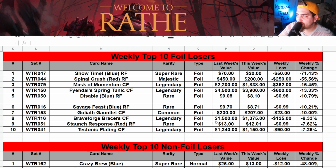The biggest losers of cards: Showtime, the super rare rainbow foil, went from $70 to $20, which is a change of minus 71%. Spinal Crush Red Majestic, they're all red, sorry, went from $450 to $200, which was a 55% loss. And then the Mask of Momentum Cold Foil went from $2,200 to $1,838. Now keep in mind, there was only one that sold this week that I saw, so that could be a seller who didn't know the prices, or it could have been involved in a bigger deal.